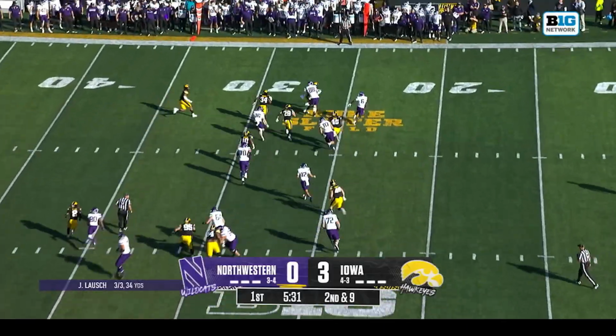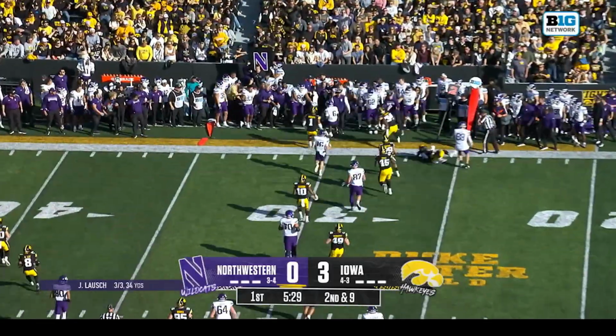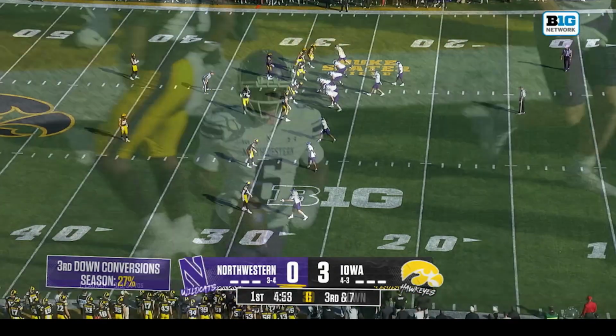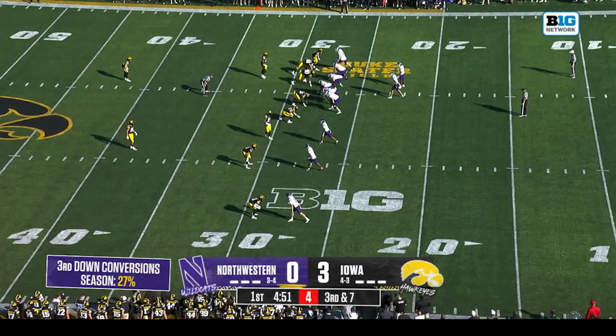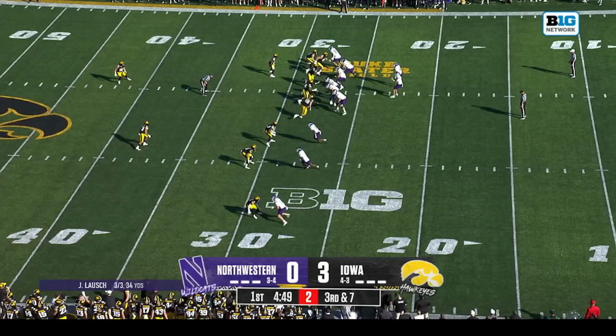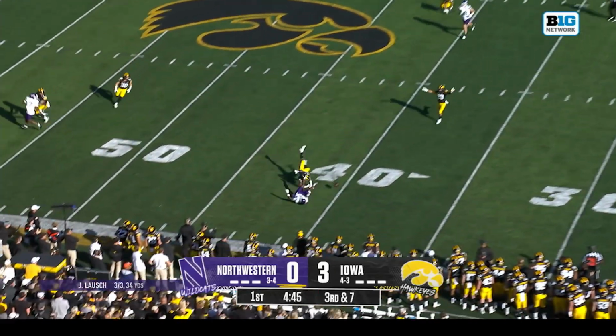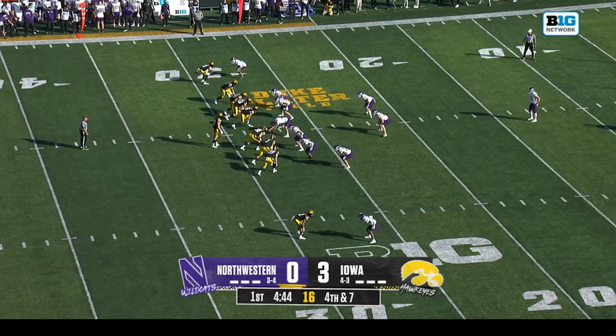First carry of the day for Joe Hyman. He's pushed out of bounds by Jay Higgins, and it brings up 3rd down. And now a 3rd down for Northwestern. They were just 2 of 14 against Wisconsin on 3rd down. Lausch, incomplete.